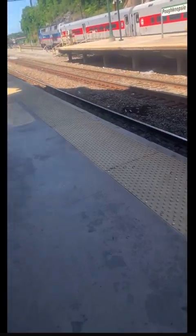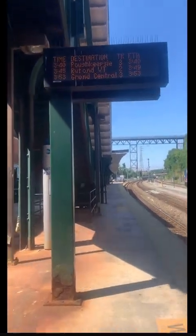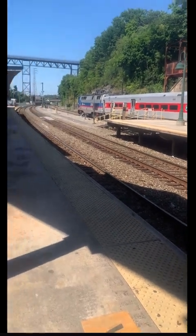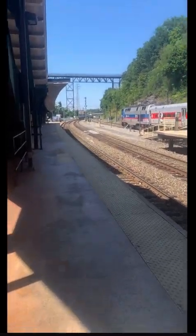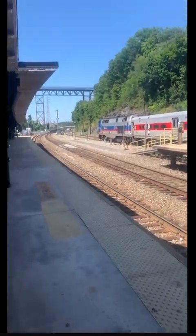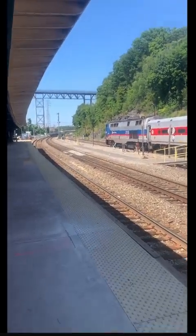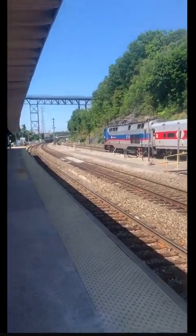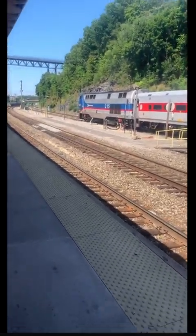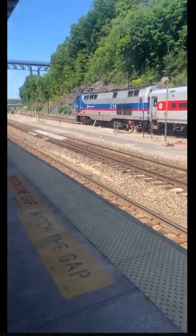So going up to the end of the platform, there's 215 Metro North. I also might be able to get an NH unit, New Haven. So we're gonna go to the front of this. I'm gonna get my pictures.